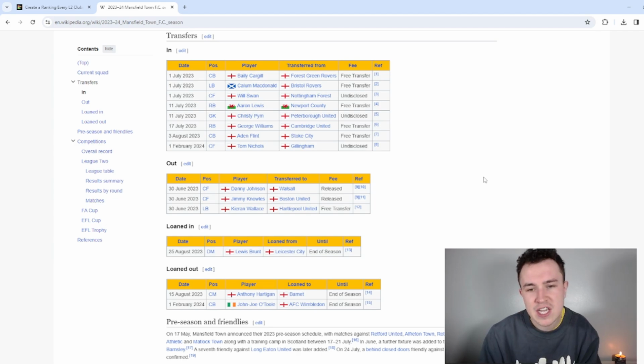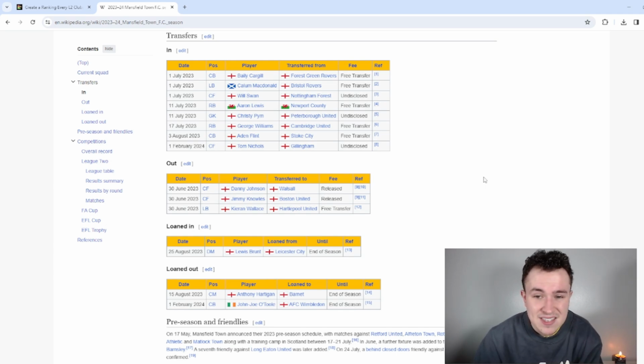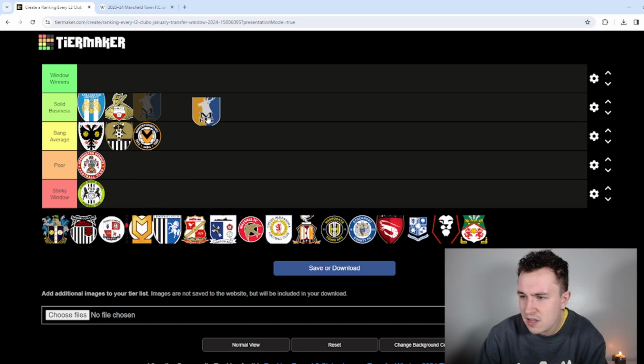We all know they were chasing Lee Gregory all transfer window really to try and get him in on loan, and that one didn't quite materialise. Their only real departure was John Joe O'Toole going out on loan to AFC Wimbledon for the remainder of the campaign. Makes sense really for all parties. They get him off the wage bill, someone who's not really going to play much. He's really far down the pecking order now, and I feel like Mansfield are probably slightly stronger coming out of the window than going into it, so I'd probably say I'll put them at the bottom end of solid business.